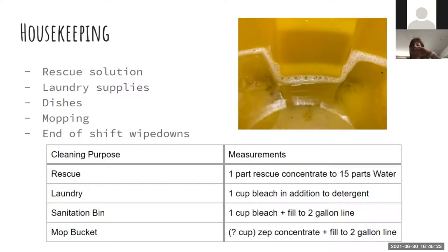Also, side note, the picture is there's actually a 2 gallon mark on the mop bucket. It's very small and not colored, so it's hard to see, but that's what this is a picture of. So there actually is a marking for 2 gallons so that you know exactly how much to put in. Makes it easy.